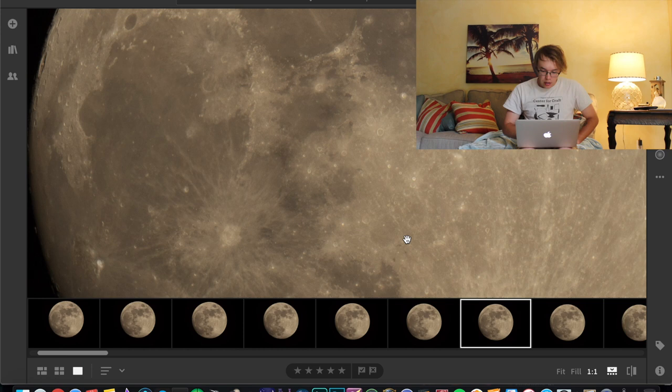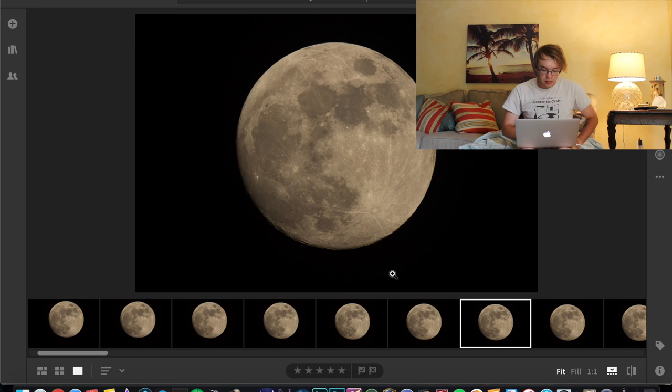At first I attempted to stack all my images in Lynkeos, or Lynkeos, I'm not too sure how to pronounce it. I mispronounced pretty much everything, so let's go ahead and get used to that. It's the program that I use for stacking my planetary images, and I didn't really like how the outcome looked. It was a little bit blurry around the edges. I'm still kind of figuring out that program anyways.